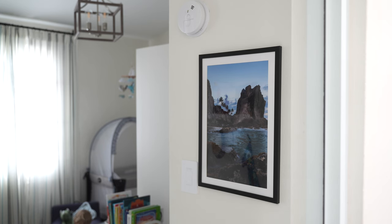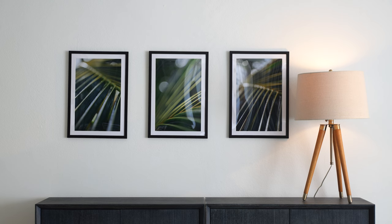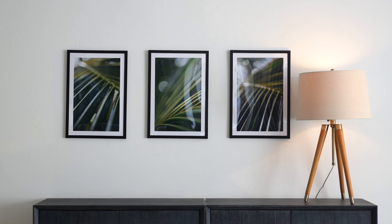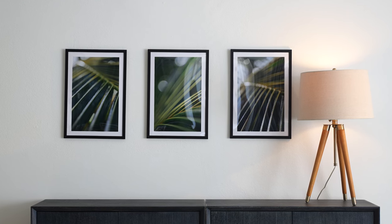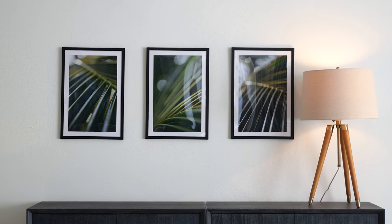It would be a standard photography print on matte photo paper like I have right here. And honestly, these are some of my favorite prints from the entire project. I took these in like 2 minutes outside by my house. I just love the way they look together. And all three of these images together, 11 by 17, framed, matted, I think it cost me around $50.